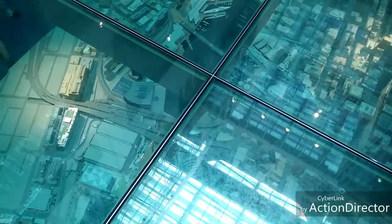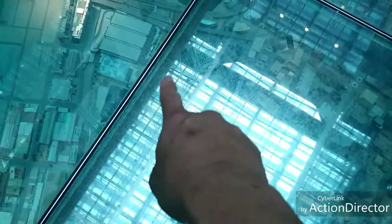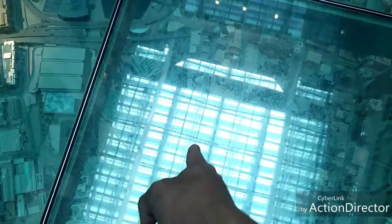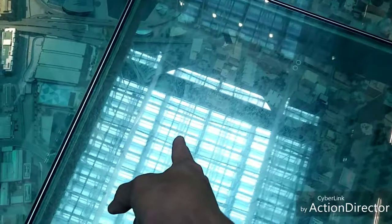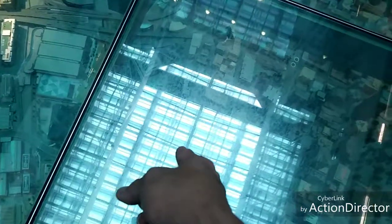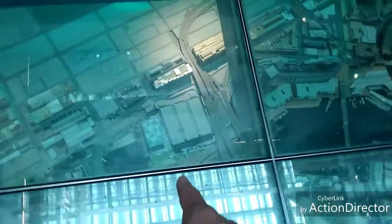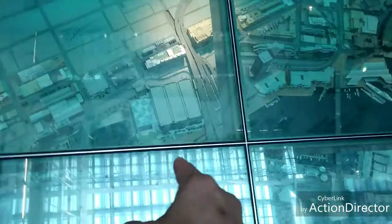This is the Darling Harbour area. It is called Tumbalong Park, and Darling Quarter. Darling Quarter is this building. I can't show you in here because it's blurry glass, but if you walk by yourself in here, you can see this one.